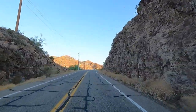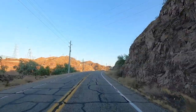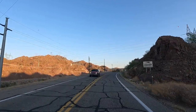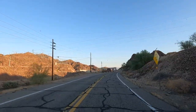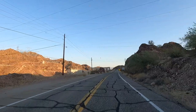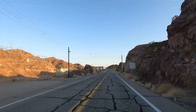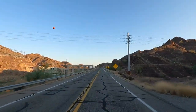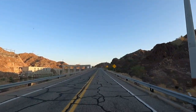Right at the edge of Arizona, California state line. The river is actually the state line, middle of the river. Straight across to the left, that's California. See those power line towers? That's what we've seen from the air back down that scenic outlook.